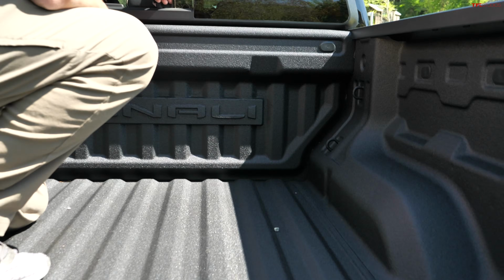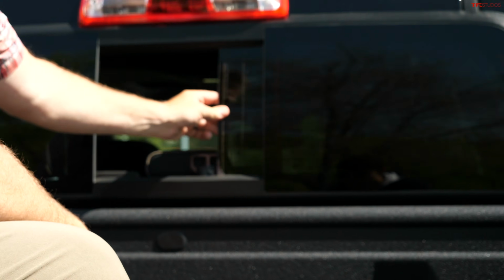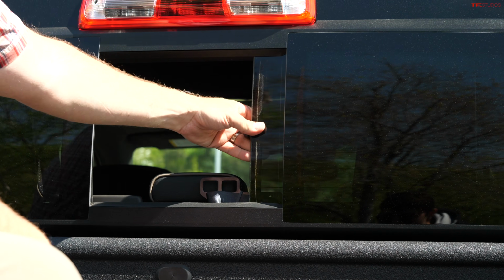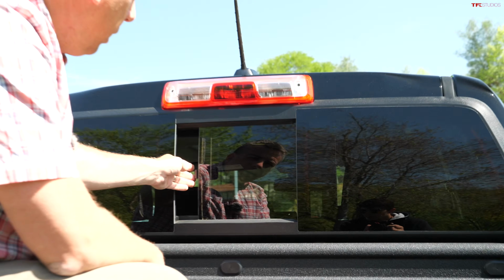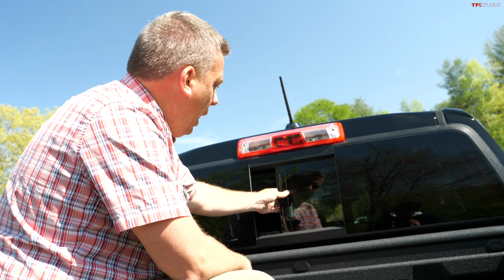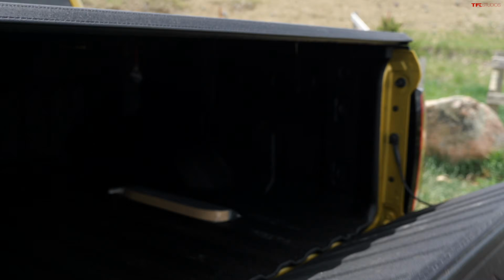But also I wanted to show you that, of course, this premium truck has rear defrost and it has a window, but this is manual. I think this is a little bit odd for a premium Denali truck like this. I would expect it to be powered, but in this case, it's manual.